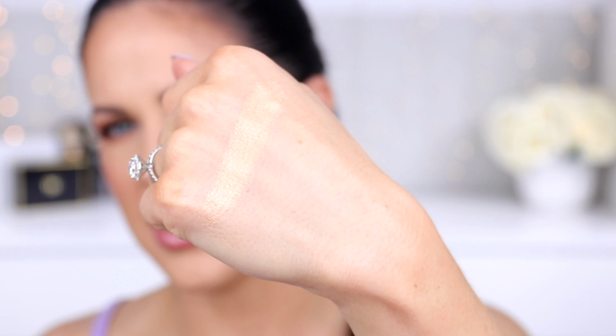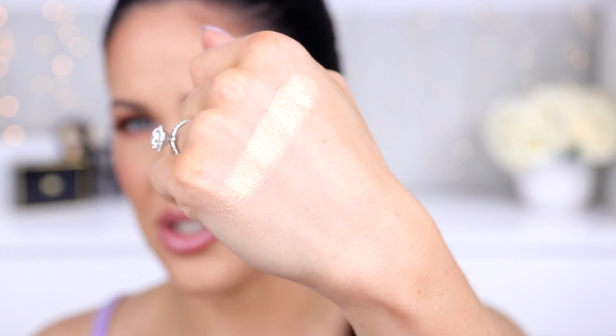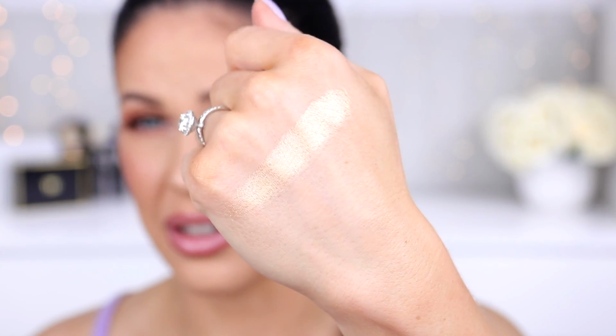Look at the pigmentation in this. I mean, freak out moment. It is such a beautiful, rich, gold, warm, flattering, makes your skin look wet kind of a highlighter. I absolutely love this stuff. Maybelline have just absolutely kicked it out of the park with this formula. It's smooth, it doesn't cause texture, it looks good on everyone. It's just absolutely amazing, and obviously very, very affordable.